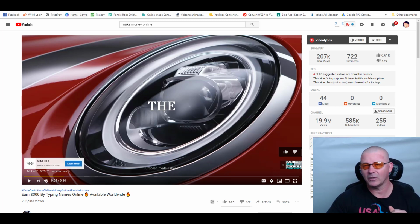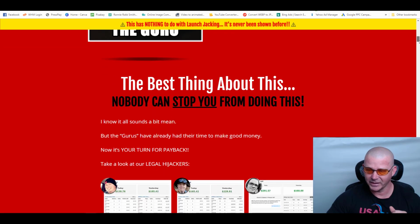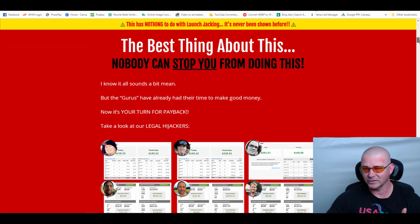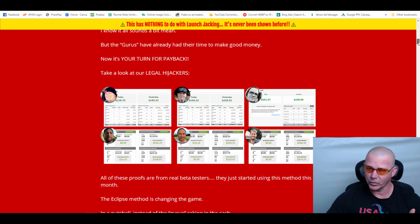So that's pretty much how it works in a nutshell. Very, very creative system, if I might add. And yeah, it works. As you can see, me and several other guys right now are using this method as well, and we're cashing in using this method. So it definitely works, guys.